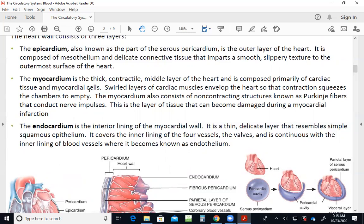Myocardium also consists of non-contracting structures known as Purkinje fibers, which are essentially the wiring of our heart, making it possible for nerve impulses to travel throughout the heart and thus causing them to contract. This is also the layer of tissue that can become damaged during what's called a myocardial infarction, which you may know more commonly as what? Anybody know?